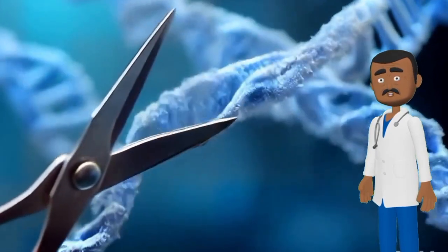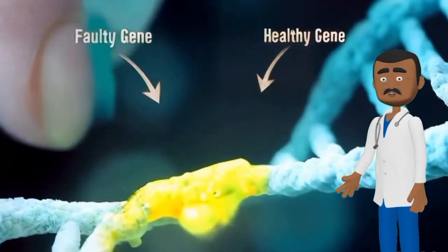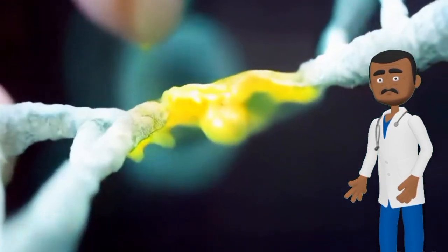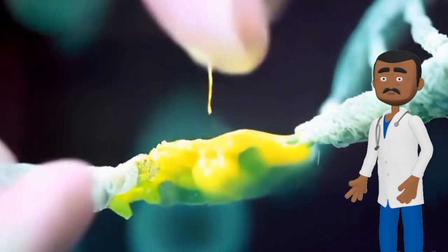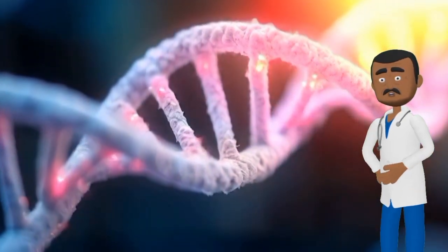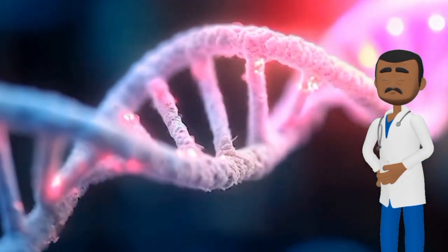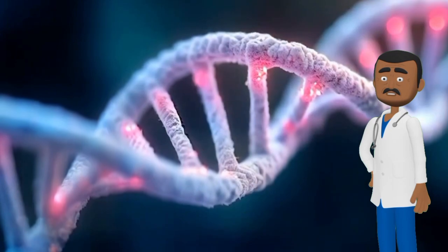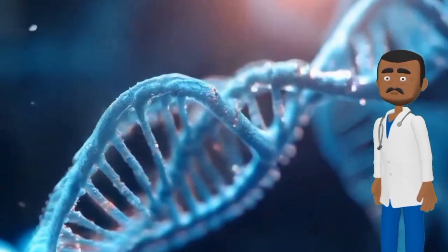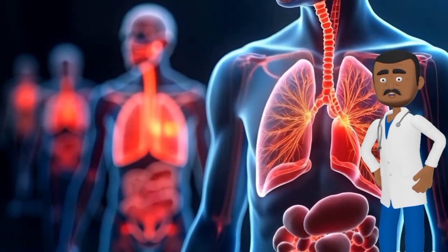This level of precision means that we can correct the exact mutation at the DNA level, preventing it from producing faulty proteins and restoring the body's normal functioning. With CRISPR, the potential for treating genetic diseases is vast. Inherited conditions like cystic fibrosis, muscular dystrophy, and sickle cell anemia, which are caused by specific genetic mutations, could be addressed by precisely correcting these errors.